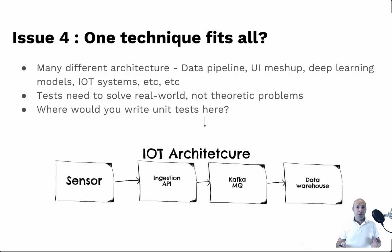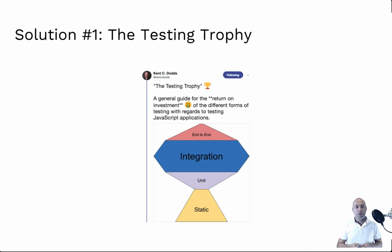So with all these challenges in mind, I went to look into a better model, one that is richer, leaner, better, and more cost effective. And it took me some time until I found the ideal model. At first, I found this very nice model, called the Testing Trophy, created by Kent C. Dodds, who is a known influencer in the React community. And it has two new ideas that it brings to the table. The first, at the bottom, it has static checking, like linting. And it also puts most of the focus on integration testing and not on unit testing.